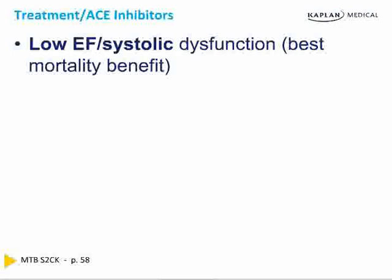ACE inhibitors and angiotensin receptor blockers are used in all acute coronary syndromes. Now, where they lower mortality the most is in those with a low ejection fraction or systolic dysfunction. Now, there is a difference in the question between when are they used, well, that's all myocardial infarctions, versus when are they most likely to lower mortality. That's a myocardial infarction resulting in low ejection fraction, systolic dysfunction, also known as a dilated cardiomyopathy.